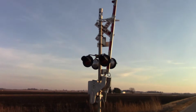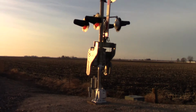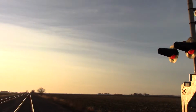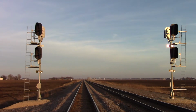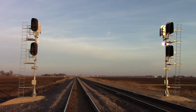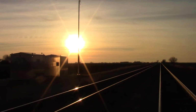So these signals, I believe, are late 90s installs. I'm not sure if the gate mechanisms on them are original or not. I'm not 100% sure. But one odd thing about this crossing is actually the wayside signals here. You can see these are newer signals, and they were installed in the last few years. And believe it or not, they actually replaced somewhat older Vader signals, which are also relatively new.